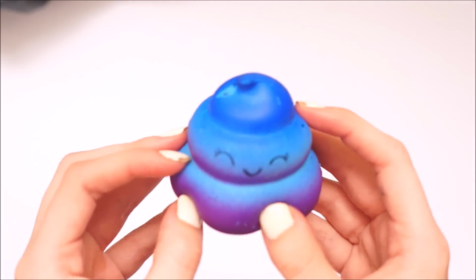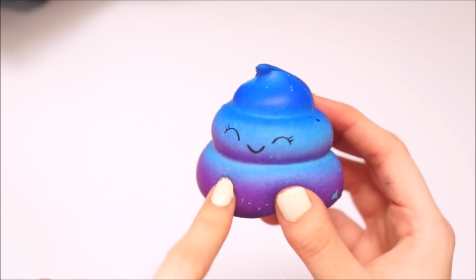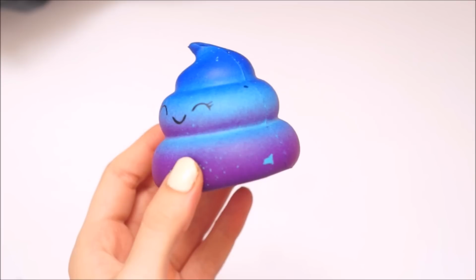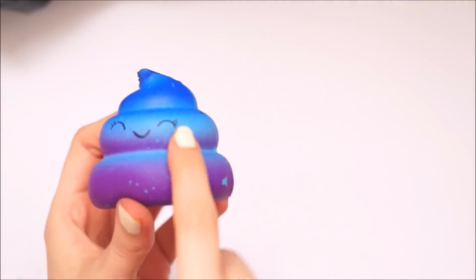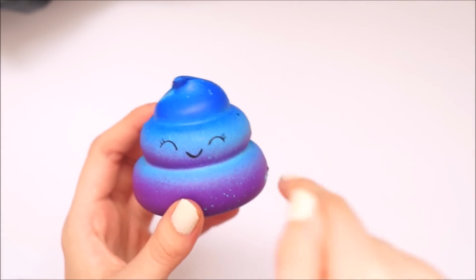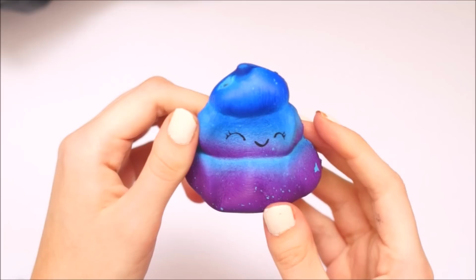But this guy is so super cute. I did actually do a DIY on this the other day, of a Galaxy Poop. So maybe I should compare the two. Maybe I should do one of those tags. I know I've seen, I think it was Ketchup Geary, who did her homemade ones versus one she's bought. So maybe I'll do something like that. Let me know in the comments if you'd like to see something like that. But yeah, let's give this a squish.